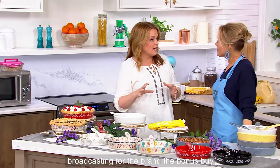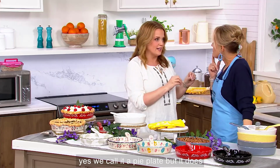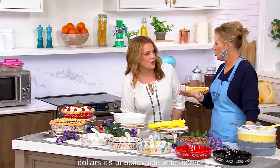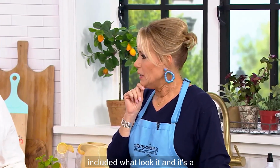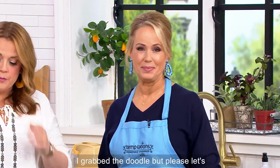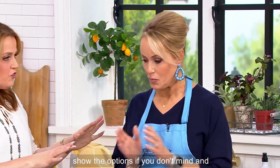The bonus buy, we call it a pie plate, but it does so much more. And it's less than $20. It's unbelievable. Server included. And it's a stoneware server too. So really, of course I grabbed the doodle. But please, let's show the options if you don't mind.